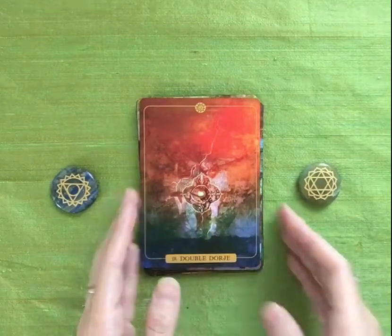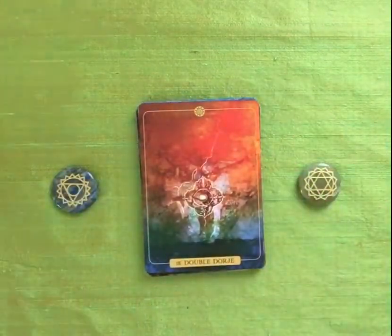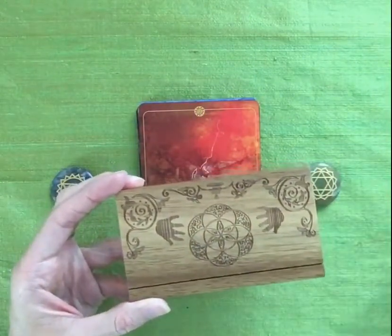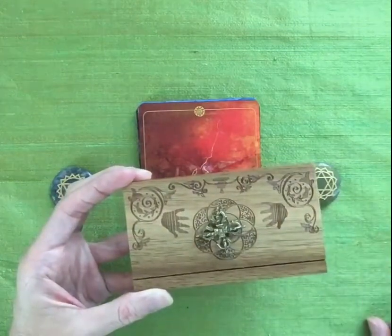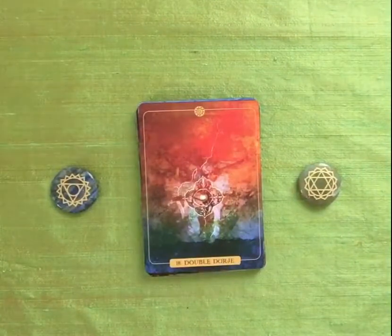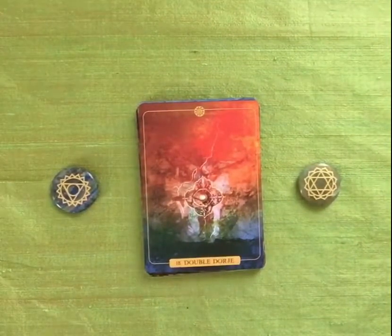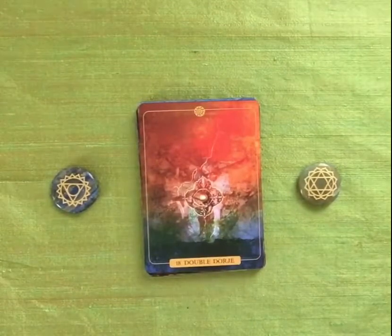I really like this card in particular as a protection from negative energies. I like to put it in my single card holder, and then I have this symbol that I put right here, so I kind of bump the power of that symbol, and I really like just having that on my desk next to me. It's just kind of a reminder that I am protected by Source, and to make sure that I'm keeping my energy clean and protected as well.